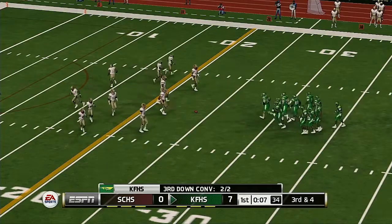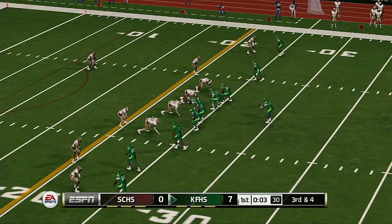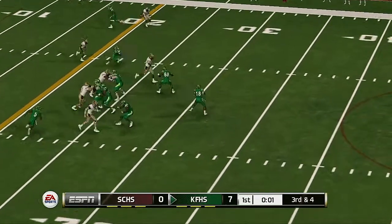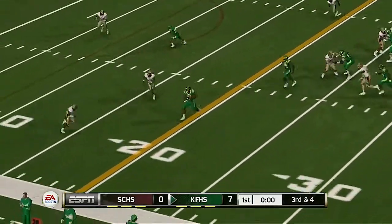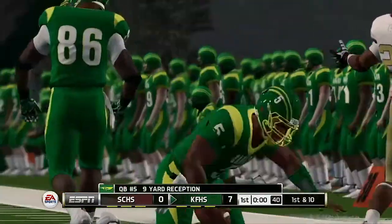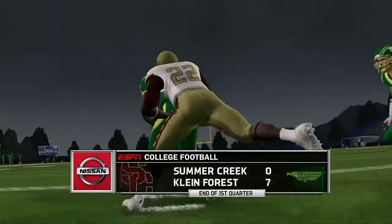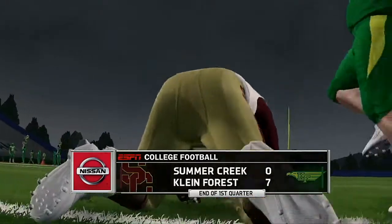And this is the eighth play of the drive. Quarterback all by himself in the backfield with five wideouts. Slings it. And he's taken down at the 14. There are three quarters remaining. The Golden Eagles with a touchdown lead. That makes it first and 10.